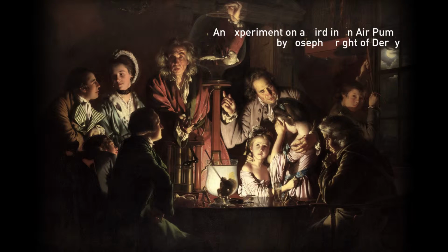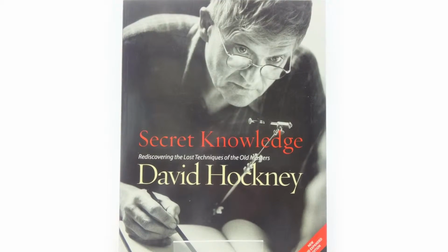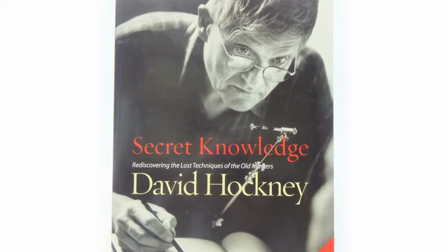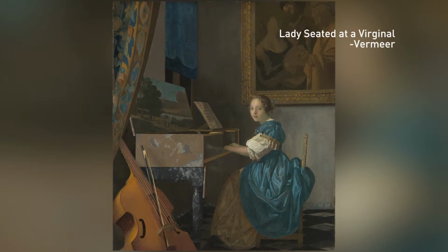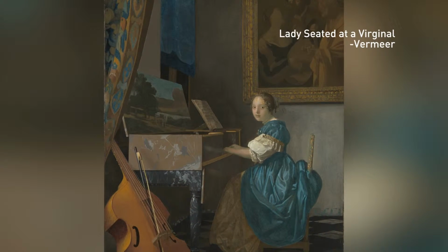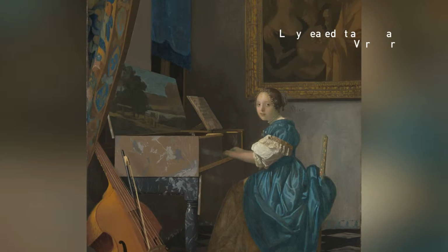So David Hockney's the famous English painter, written a book on it. Actually, done a lot of research on it, and built a case that they were using lenses. Vermeer was another really scientifically approached his way of projecting to create like incredibly realistic paintings.